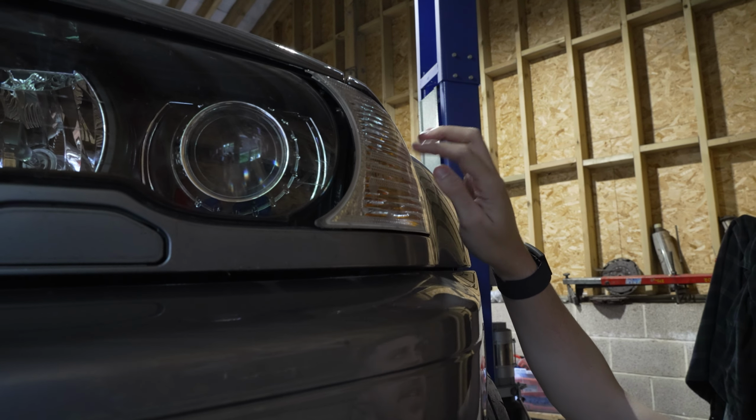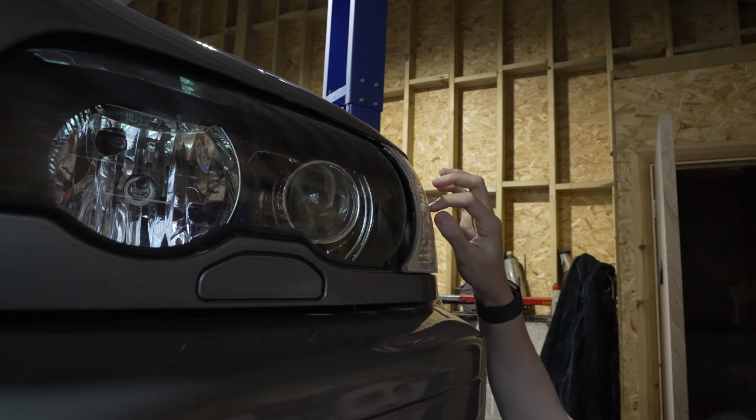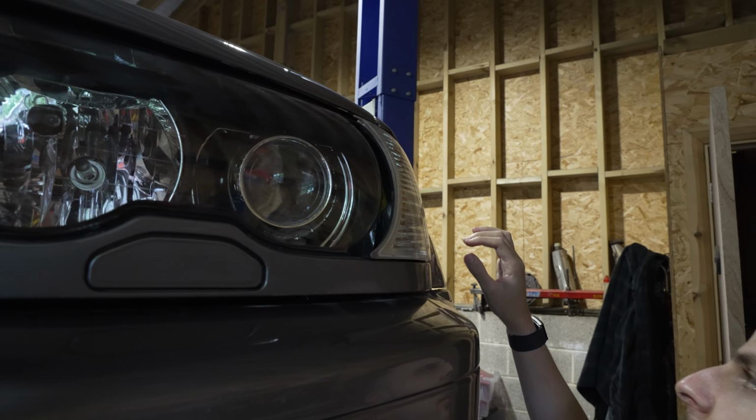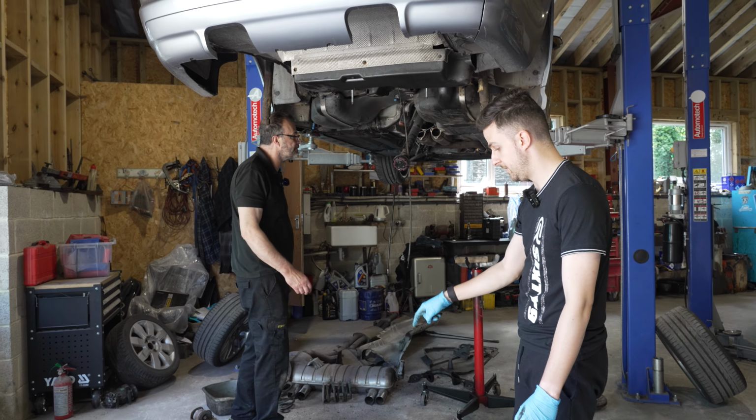But I thought it had been masticed in, and it has. Yeah, more bodging. More bodging, yeah, you're right there. Fuck me.